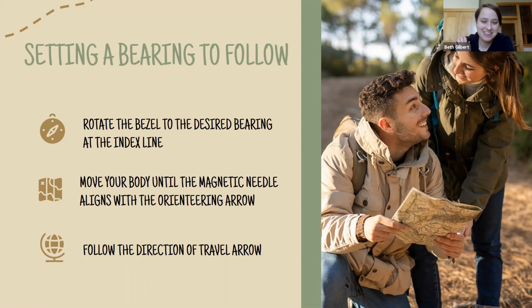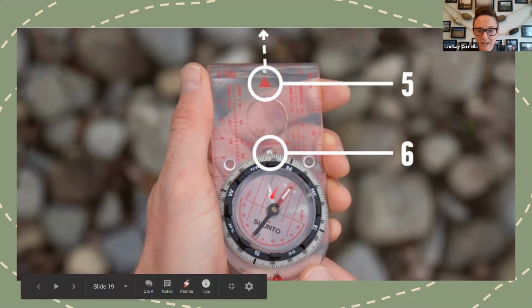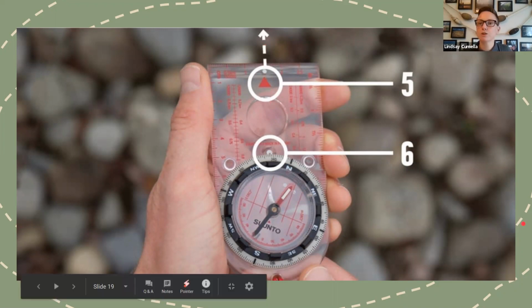And then that direction of travel arrow is out in front of you and you follow it. Simple as that for the most part. Little pictorial representation of what you're doing. So you can see somebody's dialed in a bearing of, gosh, what is that, 338-ish. They have moved their entire body until that red magnetic needle is lined up with the orienteering arrow underneath. And then they're going to be following the direction of travel arrow out in front, okay? Simplest thing you can do with a compass.